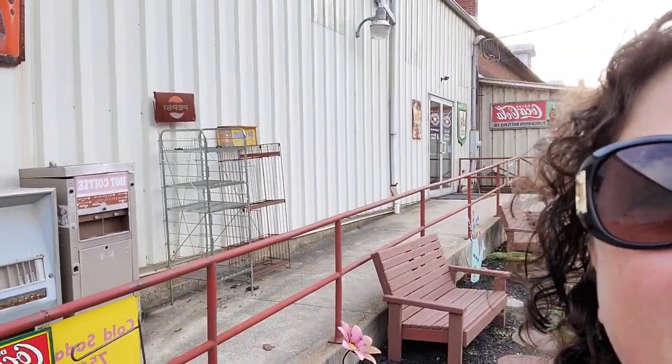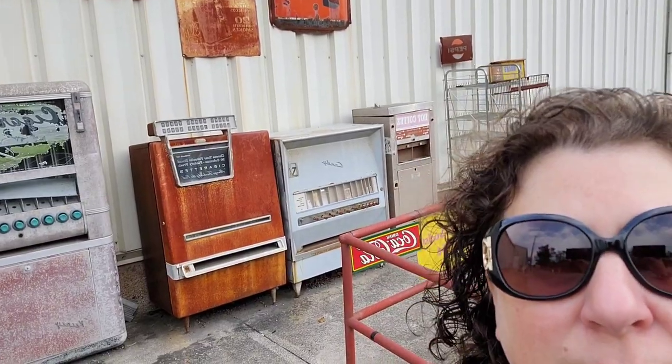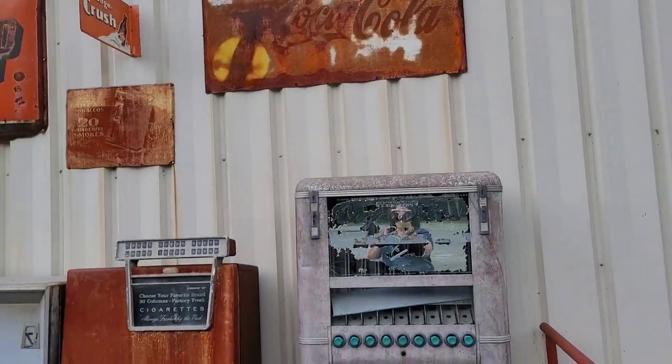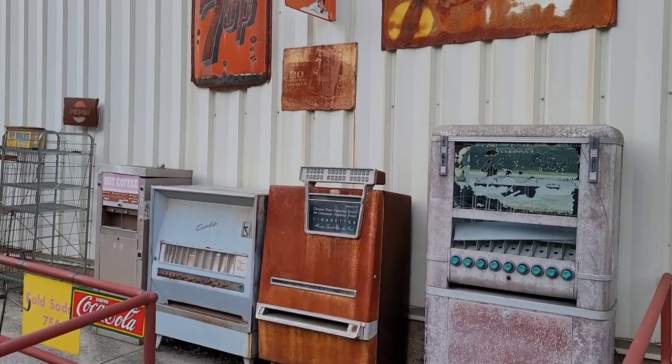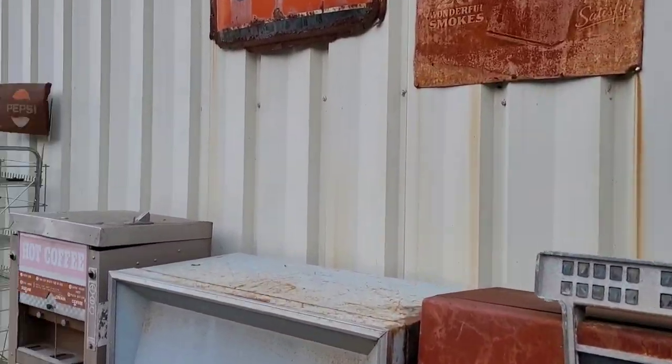Oh my gosh, so sorry about the cars. But they have some really cool signs and some old machines. Vending machines. I guess they are machines. Whatever, you know what I mean. So let me turn you. And isn't this display super cute out front? I love it. So we're gonna go in and see what we can find, guys. Come on, let's go.